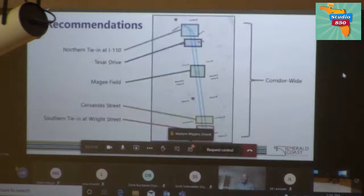Let me go into a little bit more detail about some of the other recommendations in the report. These are the areas that we want to focus on real quickly: the northern tie-in and the southern tie-ins, how to make that work. I want to call your attention to some features at Cervantes and Tahar, as well as some recommendations at Maggie Field, and then some recommendations corridor-wide.